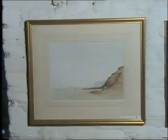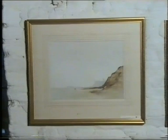I think this is my favourite picture. That's Cromer from West London. And I like it because it's so restrained, there's so much left out, but it leaves something to the imagination, and I think it evokes a mood and a feeling, and to me that's what that part of Norfolk is about. Did you do that during the winter?